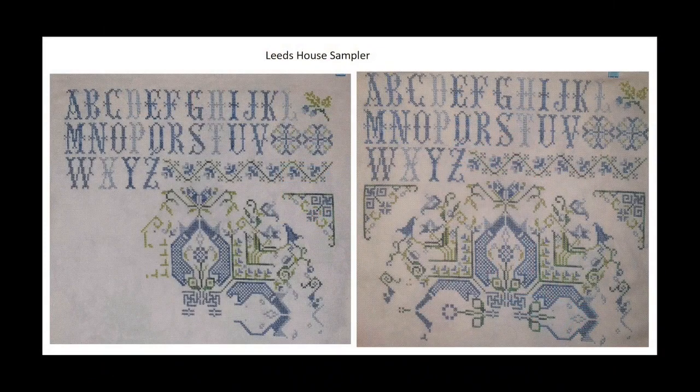Yeah, I know. I know you only want a friend. Before and after. I got a fair bit done. Yes. And as I said, I really enjoy doing this one.